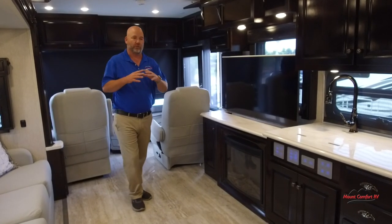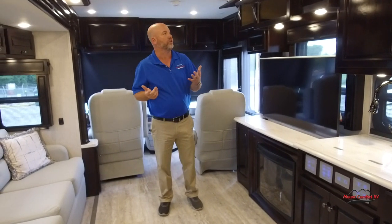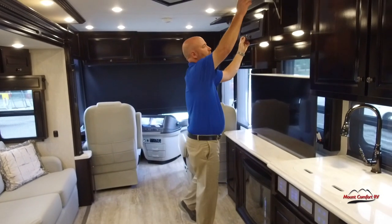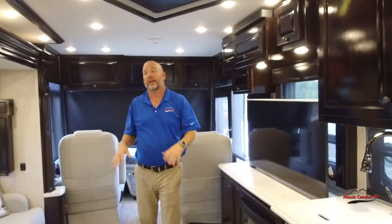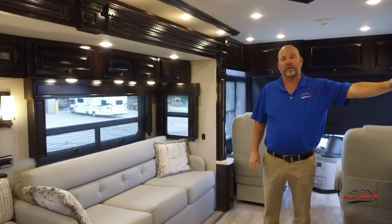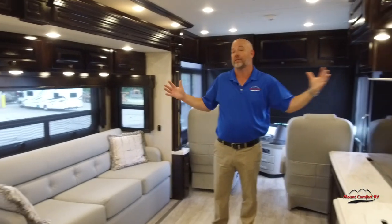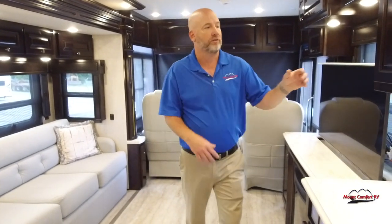Most of these coaches, when you close all the slides, you have an aisleway you can walk through, but you're certainly not going to roll through it in a wheelchair. So that was one of the more thoughtful designs of this coach as well. This coach does have three slide outs. We have our main slide here, and we have two in the bedroom. The reason we do not have a slide on this door side of the coach up front is because when we brought that slide in, we would not have the room that we have in here to roll up and down. So that's what we had in mind.